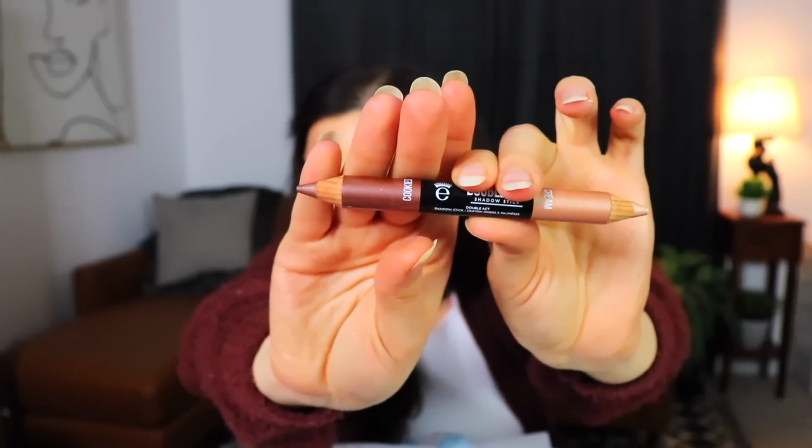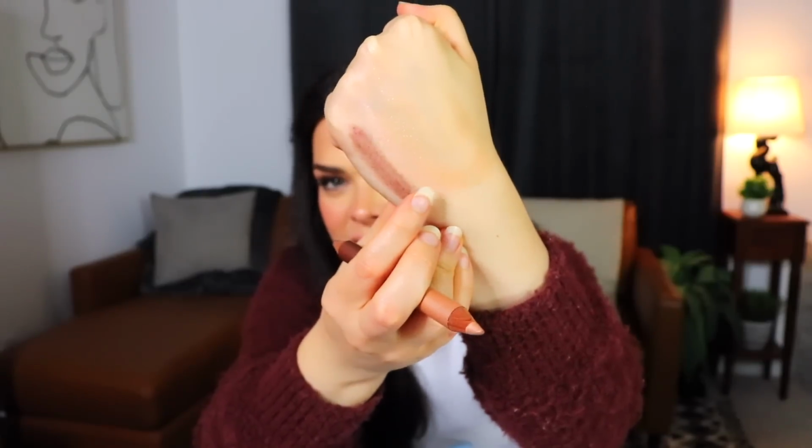This cookie shade, however, it looks really beautiful. I'm gonna swatch this just because it seems so pretty. Oh yeah, that's a really pretty taupe color. It doesn't look super pigmented, but it is a very pretty shade. So here we have the cookie shade, and next to it is the cream shade. It was pretty creamy going on. It just doesn't seem crazy pigmented. Hopefully it dries down and stays put because it seems a little slippy right now.